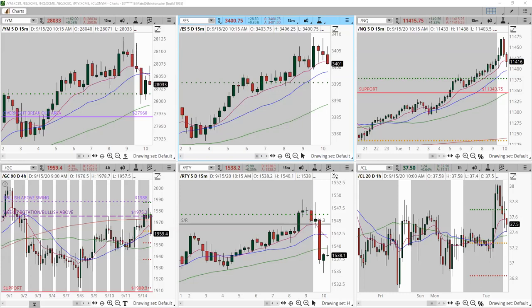Of the London pullback in NASDAQ? I would say if we get into the 370 to 380 area, yeah, that would be it.